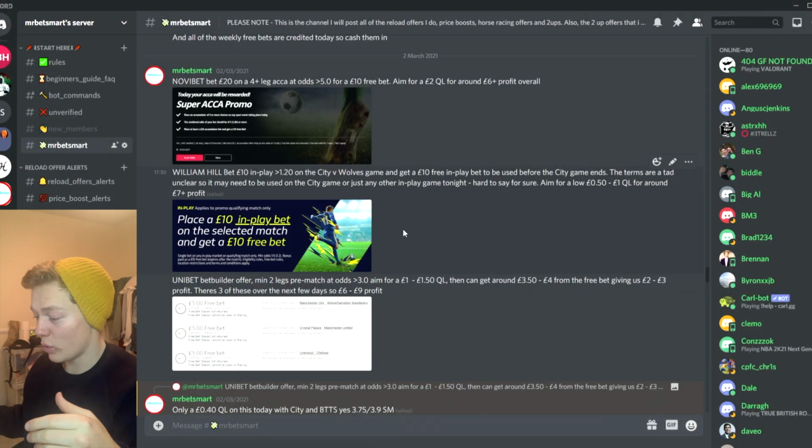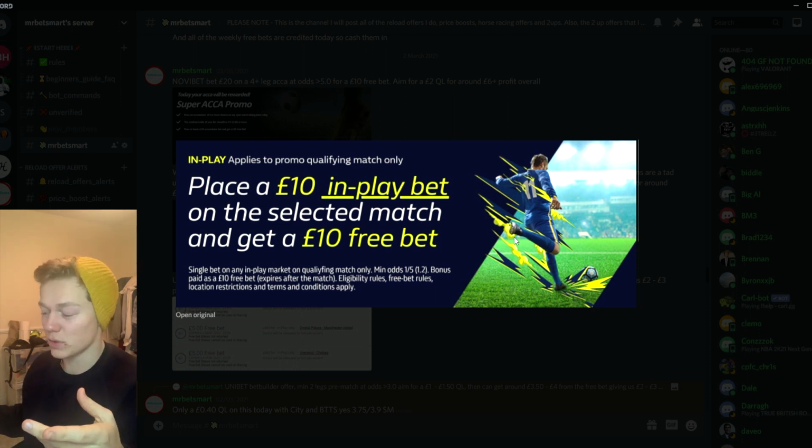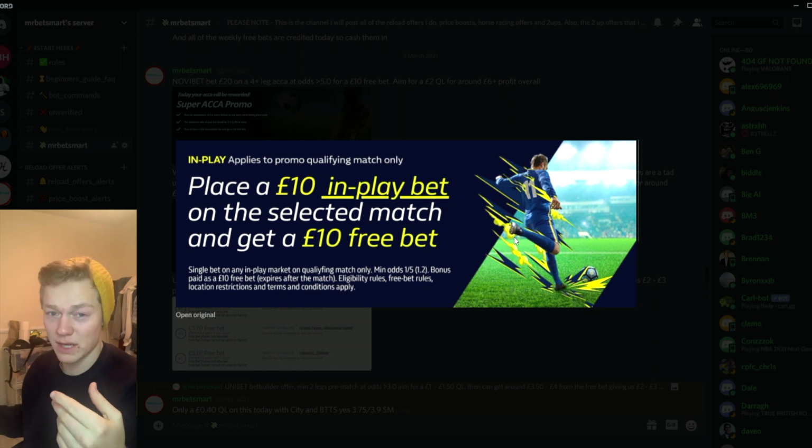We then have this William Hill offer, where we basically had to bet £10 in play on the Manchester City game, and then we got a £10 free bet. We actually didn't get given this automatically, so I had to go into live chat, but I still did get the £10 free bet.